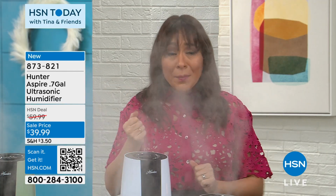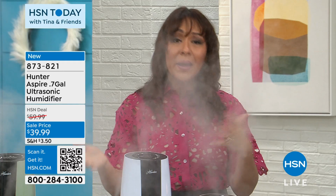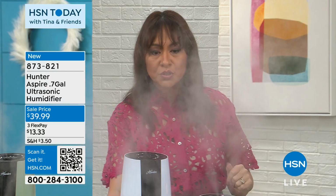After that, there is no additional cost to have this. So if you're buying one more filter for your old school humidifier, save that money, get a new one, and never have to spend another penny. This will bump back up to $60 when it is no longer brand new in the launch, and we're just kind of seeing this new from Hunter. So I want you to grab it when it's on sale, $13 for a flex pay.